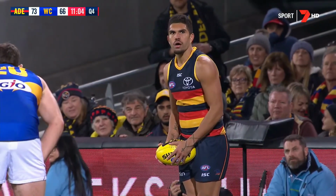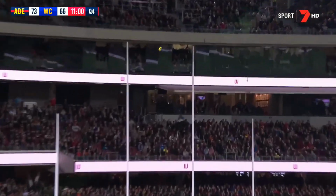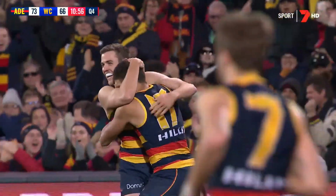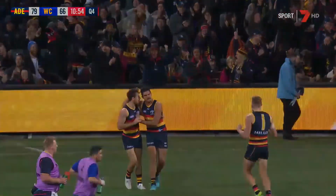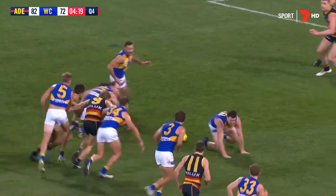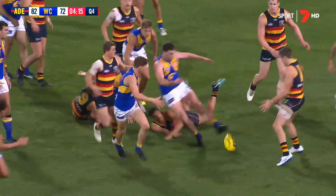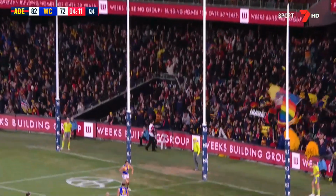Just his second game this year, Curtly Hampton. Curtly with a curler. Another one for the Crows. They can do no wrong. Playing forward. He's the long option going forward. Fogarty's almost. He could see that goal before his eyes, but McGovern stopped it. But they can't stop Seedsman.